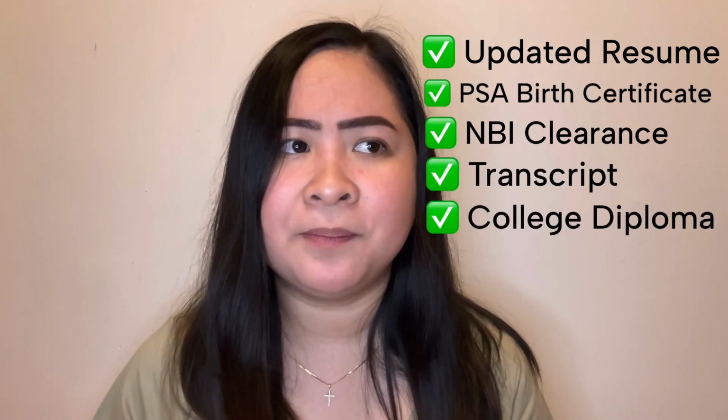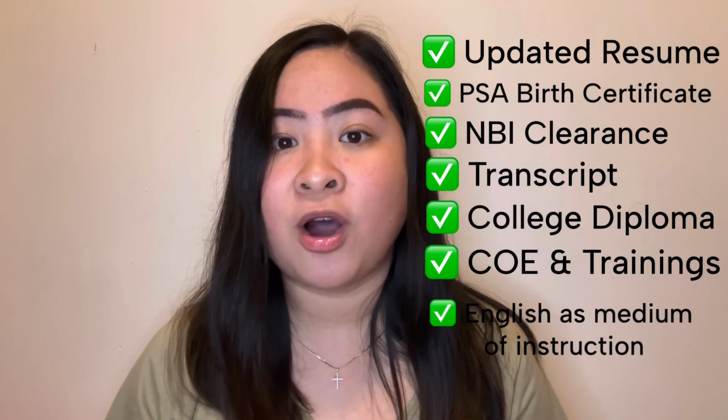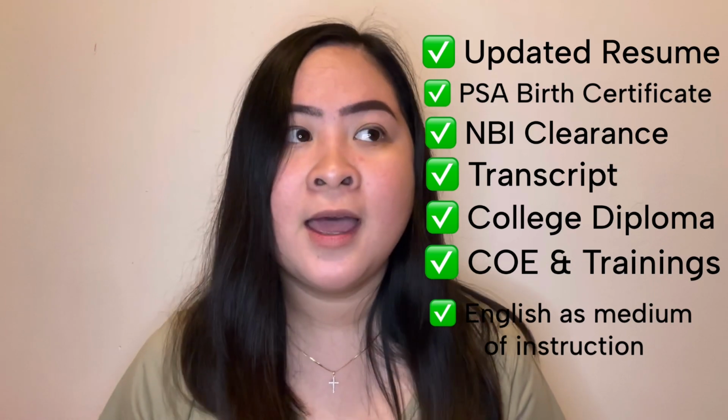I remember, hiningan kami ng updated resume, PSA birth certificate, NBI clearance, transcript of records, college diploma if graduate ka, certificate of employment sa mga lahat ng napagtrabahuan mo, and then English as medium of instruction, nakukuha yan sa school. Yeah, so far, yun yung mga hiningi sa amin. And then you have to provide a statement of purpose kung bakit gusto mong course na to, why are you interested in that course? So, I assume that all of these requirements will be forwarded directly to the school kasi nga mag-enroll ka sa school. Like usual enrollment, you have to submit requirements.